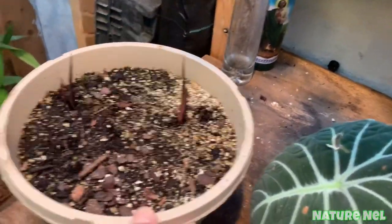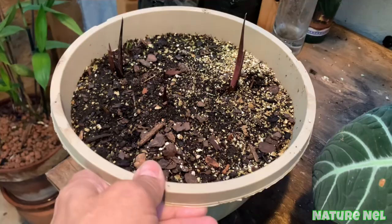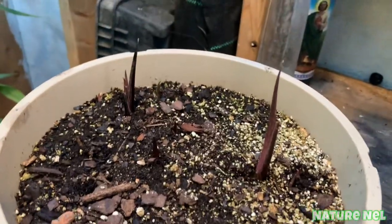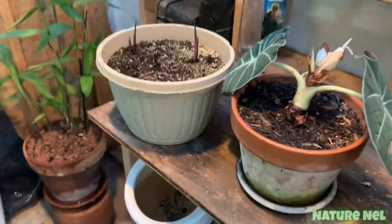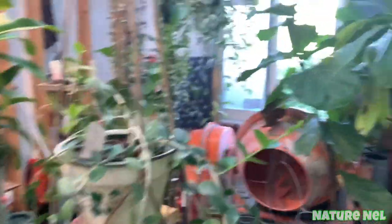By the way, for those of you who know, this is the surprise pot that was sent to me from the Orchid Supply Store, and it's spiking. Does anyone know what that is? I still don't know. I'm so excited, and it's got a lot of spikes. Like, they're poking through everywhere. So I have a feeling it's going to be something like bundles of flowers. I don't know.